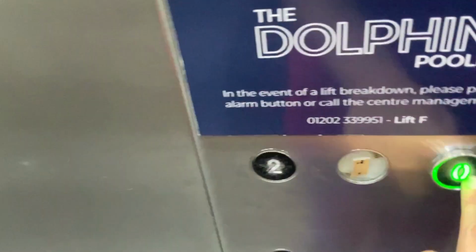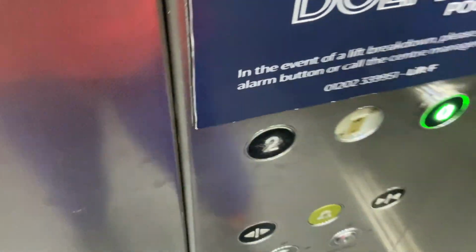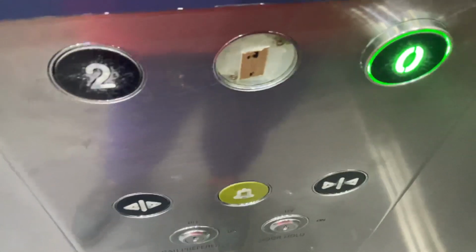Go back down. Should open up these doors. For some reason it decided to open there for no apparent reason. Now I'll go back down to ground. That'll be it.